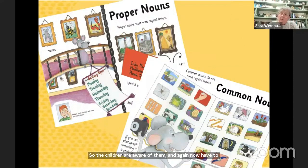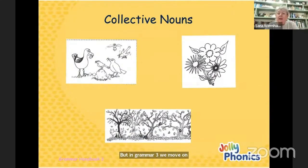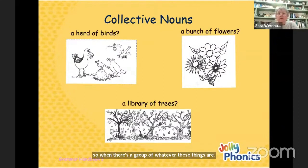So we looked at proper nouns and common nouns. As we said, each part of speech has a colour and action. Proper nouns, black, and you touch your forehead, and it means that if it's a proper noun, it needs a capital letter. Just reinforces these concepts with the children. But in Grammar 3, we move on to things called collective nouns. Okay. So when there's a group of whatever these things are, then often there's a special name for it.